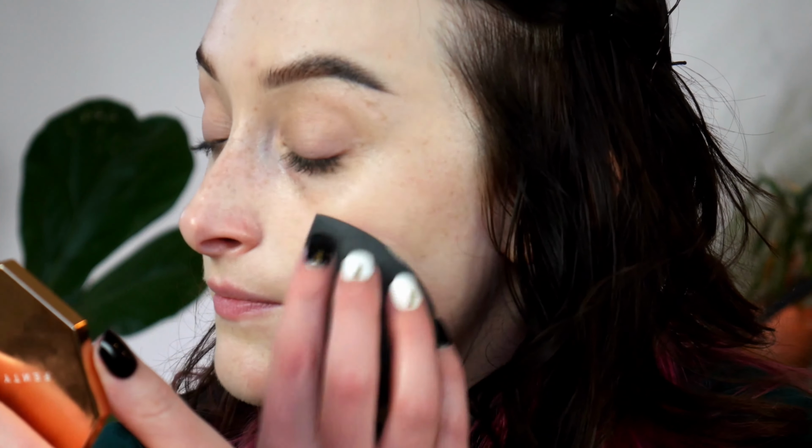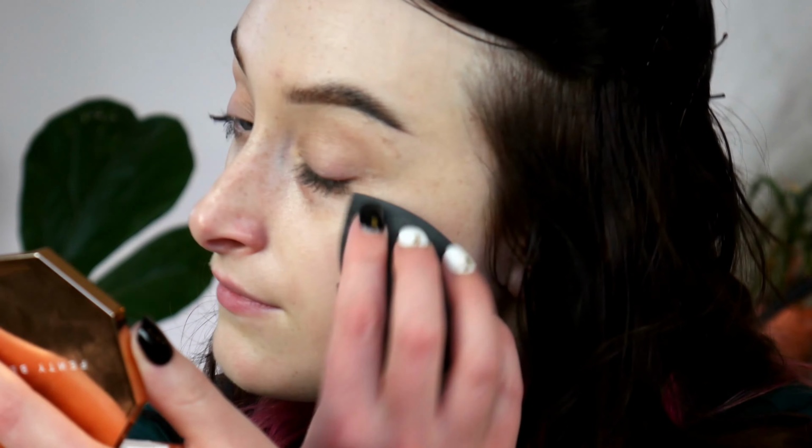Ooh. I think I will build up the coverage a little bit just to see how it builds, see if I can get a little more coverage out of it, but I am gonna go in on the other side with just the sponge first. Okay, I do think I got a little more coverage on the side with the brush. That's pretty typical, but the side with the sponge still looks pretty. It's just less coverage, so I think this is one that I would go in with a brush and then a sponge just to tap everything over.